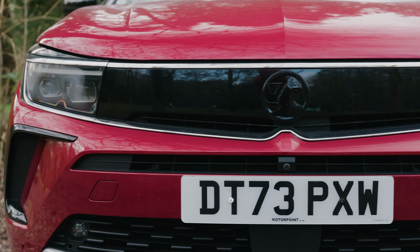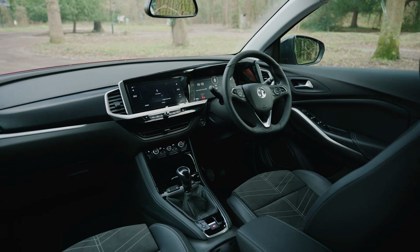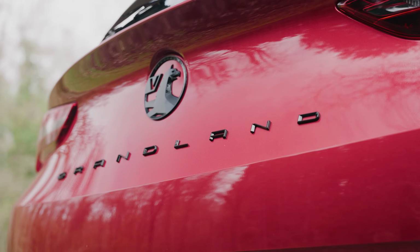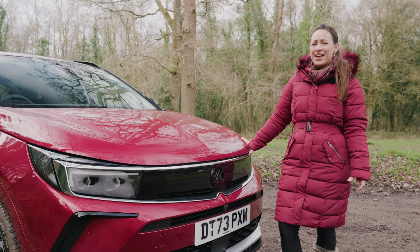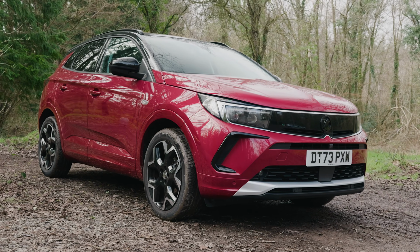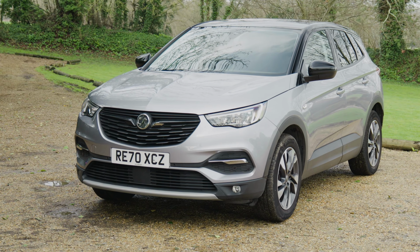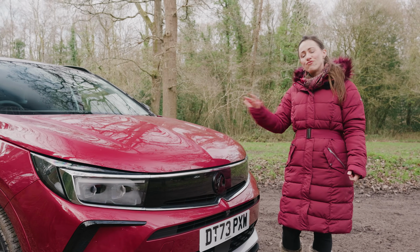This 1.2 turbo petrol in ultimate trim is for sale at the time of filming at just under £21,000. That is a saving of almost £15,000 from the new price for a car that's only just a year old. A pretty big saving, I'm sure you'll agree. So what exactly do you get for your money then? Well, looks-wise, it's not the most attractive, and before this visor grille was added in 2021, it was pretty forgettable. Although it does look classy in this lovely red colour.